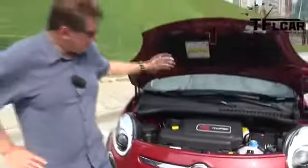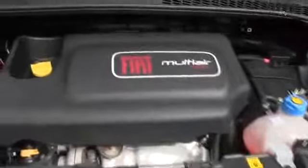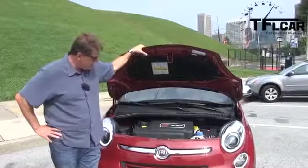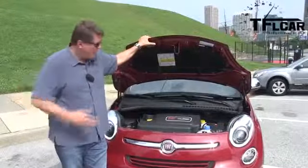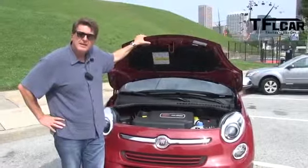So under the hood is a familiar engine, at least for those of you who watch The Fast Lane Car. It's Fiat's 1.4 liter MultiAir turbo. It's the same engine that's in the Abarth. It puts out 160 horsepower, and in this vehicle, according to the EPA, it's rated at a combined 27 mpg when it's mated to the twin clutch 6-speed automatic transmission.